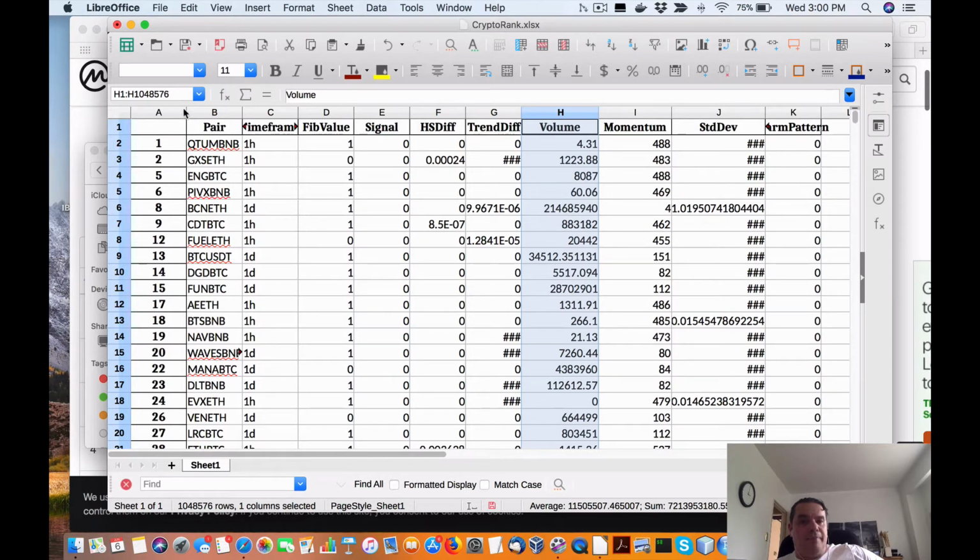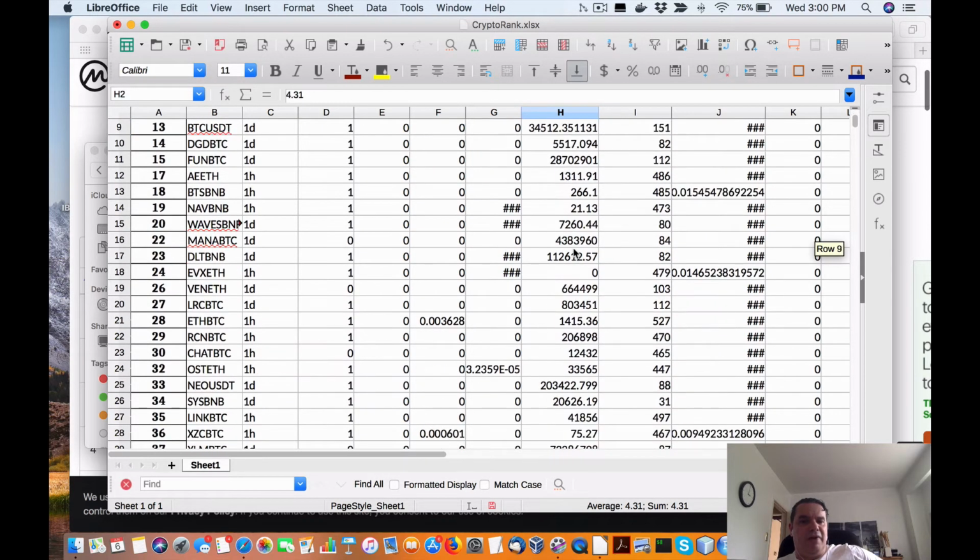It really has a huge impact on what pairs you take on. I'm going to emphasize it's very, very, very important. What it means is if your volume is very low, like here at 4.31 over an hour, your slippage on the exchange is going to be very great because no one's buying or selling this. So there's no point in taking on this pair, because if you can't sell or buy, you'll be stuck with a trade if you buy it, and you won't be able to fill it fast.